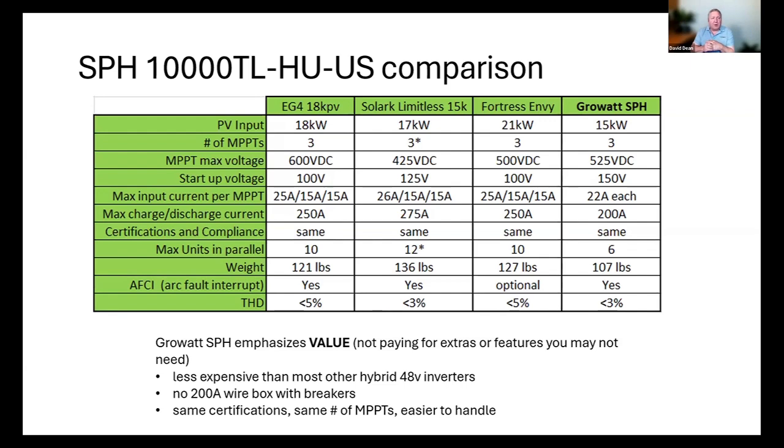Max input current per MPPT. I wanted to point this out because although the other inverters, the ones you're probably familiar with, have 25 amps on MPPT number 1, then it's 15 amps and 15 amps.